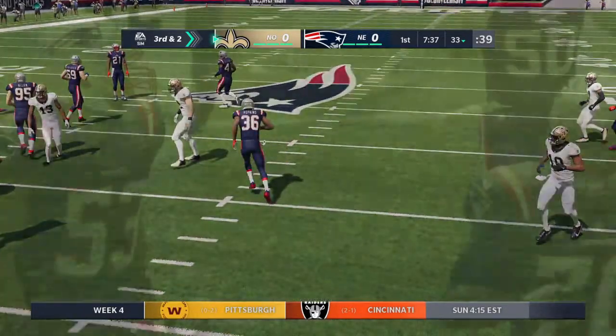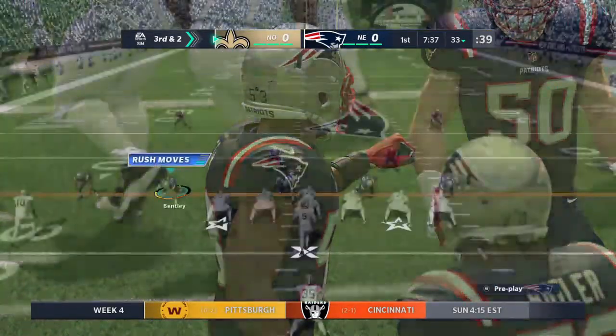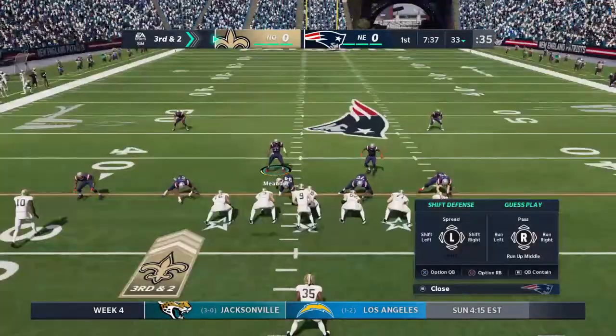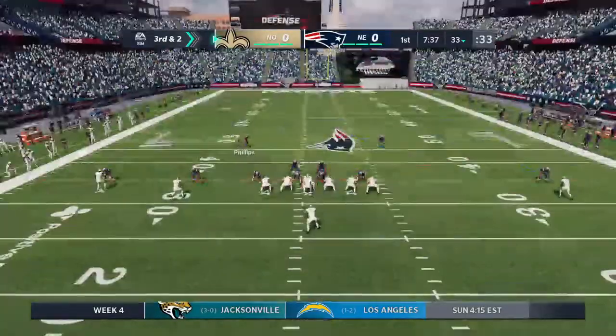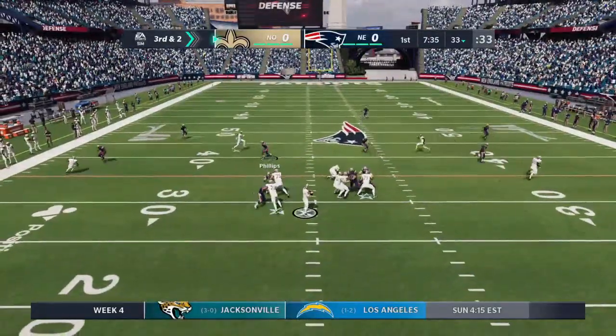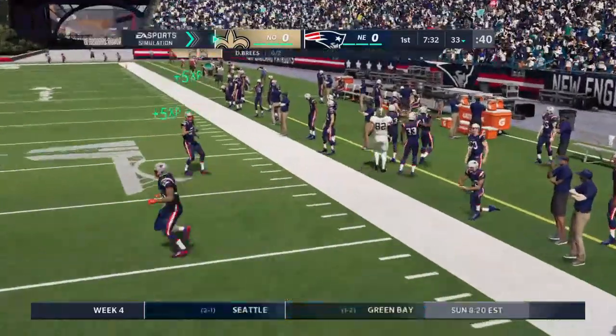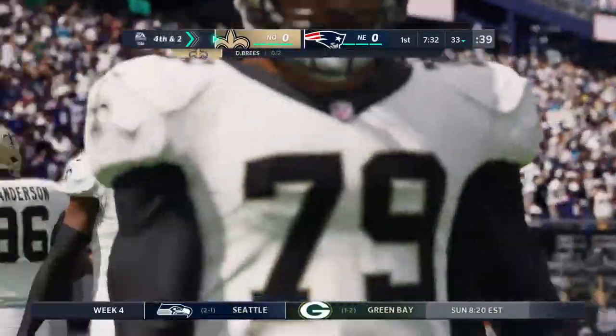Reception here on their opening drive. But instead, 3rd down. An early task, 2 plays in. This is 3rd and 2. Now Breeze. And this is going to be incomplete. Breeze pass.